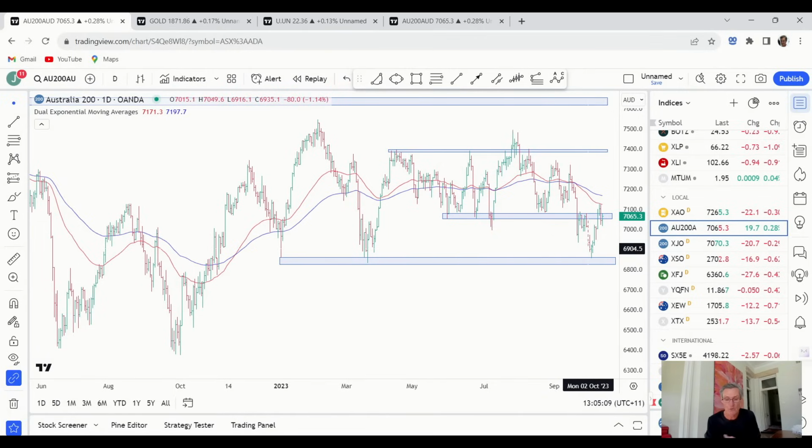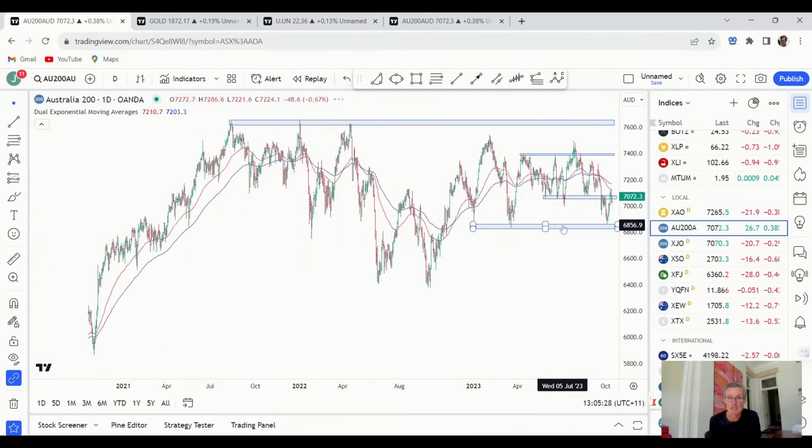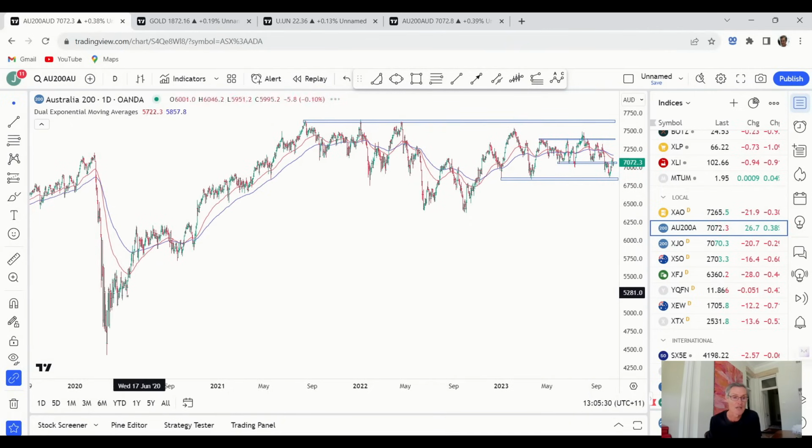And the problem we've had, though, is that none of these rallies have been able to gain traction. So we get the strong buying, but then there's not the follow-through buying, and that's what's kept the market range-bound. And this sort of price action really is typical of range-bound markets. And I think it's really been a situation of the ASX 200 continuing to work off this super strong rally that we had from the 2020 low through 2021.